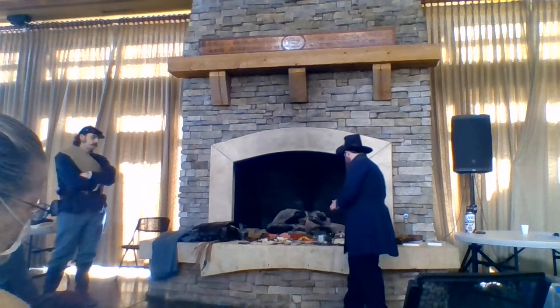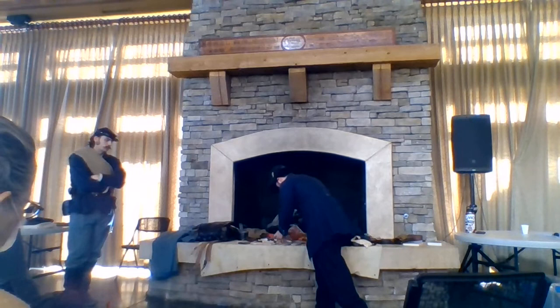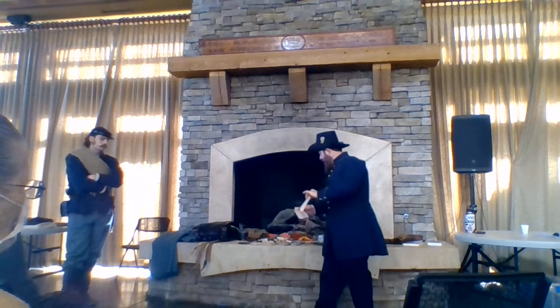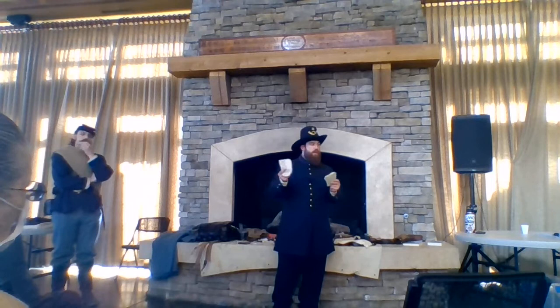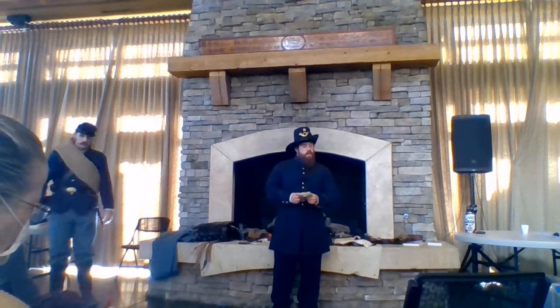Something you may have seen a lot of soldiers carry: letters from home. Everything in my pack, for the most part, has a dual purpose. That's something a lot of soldiers had. They had stuff that they could use for this, that, and the other. So letters and newspaper would have been great items, because one, it's entertainment. You can read them over and over again. You can also burn them for warmth. You can start fires with them. Or toilet paper.